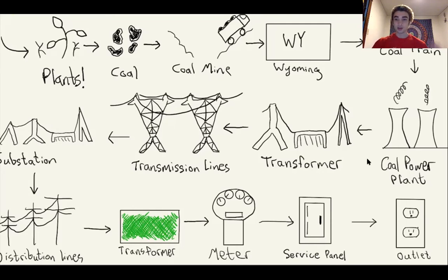Connected to the substation are larger transmission lines that are the same thing as distribution lines, except they're bigger and they're made of this metal lattice structure. And you can find them on the sides of bigger roads, such as highways. These transmission lines carry electricity from a transformer, just a bigger substation, and that transformer is attached to a coal power plant. Coal is our primary source of electricity here in Wisconsin, and at the power plant we burn coal to produce steam. That steam rises and spins a turbine. That turbine is connected to a generator that converts the mechanical energy from the spinning turbine into the electricity that we use. So this is where electricity is produced, but we're going to go even further back in this process and explore where this coal comes from.